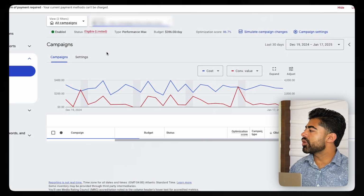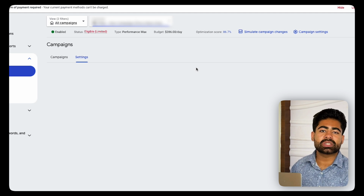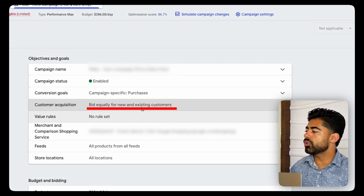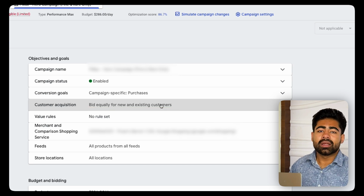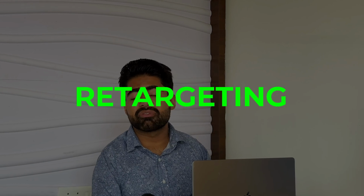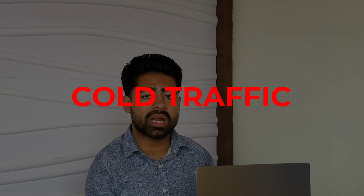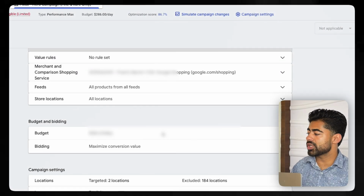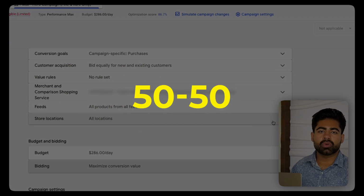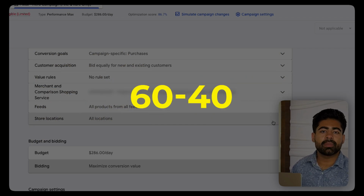And finally, I go over to the settings section to understand how this campaign was even set up to begin with. What I'm trying to understand is whether this campaign is going after retargeting and cold traffic only, or only one or the other. In this situation, we see this campaign is going after new customers and existing ones, which might not always be the best approach, because this means it's going to do a lot of retargeting. It might even favor retargeting audiences versus cold traffic, especially if you're trying to achieve certain target ROAS metrics and values. In this situation, there's no target ROAS value, so this means there might be a little bit of a 50-50 balance between cold traffic and retargeting, or 60-40, but we want to get this down to maybe 80-20.